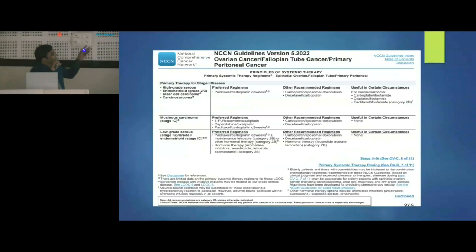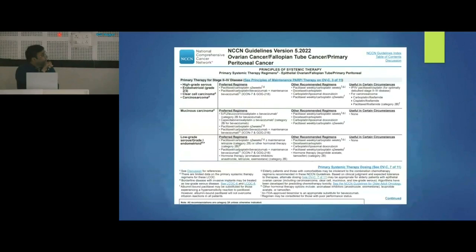That's the reason I always ask for immunohistochemistry, because your treatment decision is based on your histopathology. And the histopathology report should be very crystal clear, saying whether it's a high-grade serous, endometrioid, clear cell, carcinosarcoma, whatever it is. So these are the various drugs for different histopathological types.